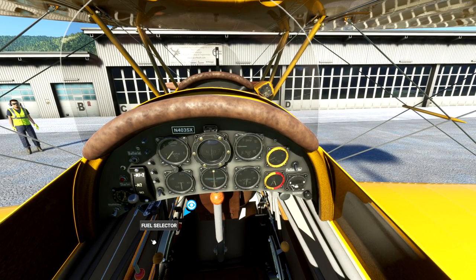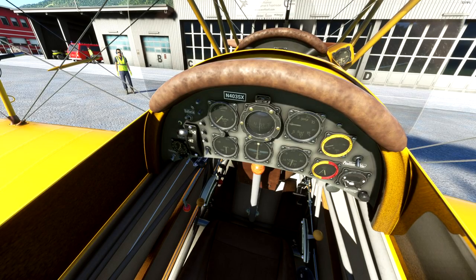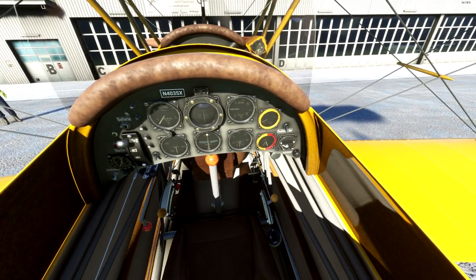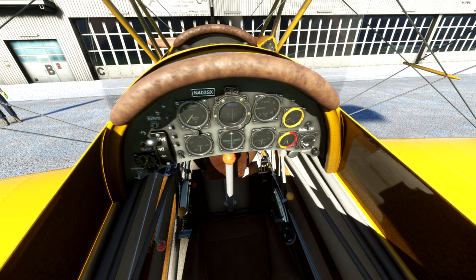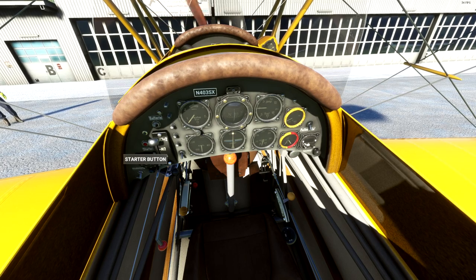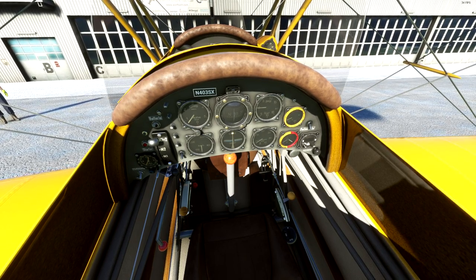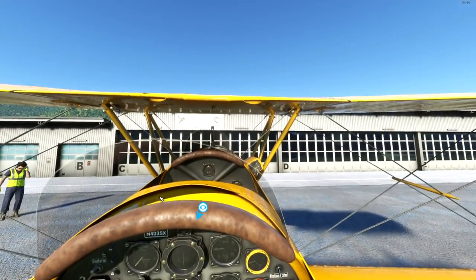So, set ourselves to Mag 1 and Mag 2. Make sure our fuel is in. I think our fuel is on with that. We'll have to find out. And our starter button is here, which I'm struggling to reach because of the magneto. And we have start. Really simple. Very, very easy.